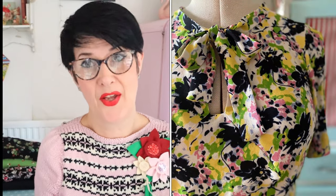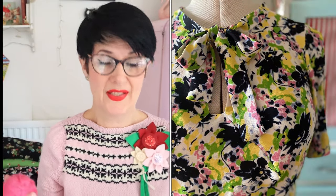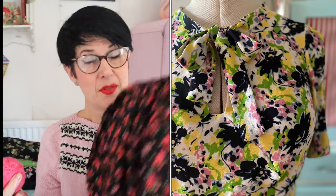So I'm already thinking of a dress in this fabric, and I think I might do my Betty tie bodice with the skirt from my Patreon. That's the one that I've got earmarked for this, which has been in my stash for absolutely yonks. And I will show you the other fabrics in a mo.